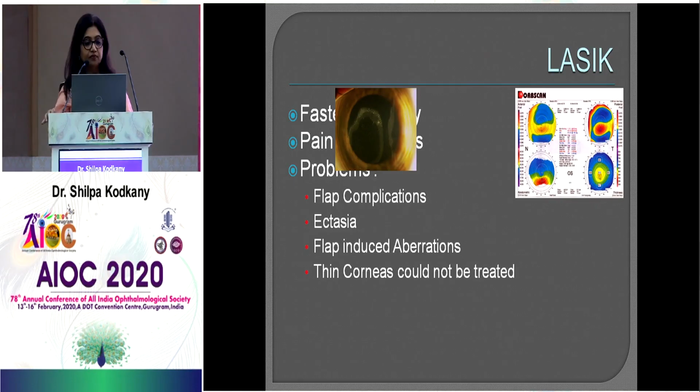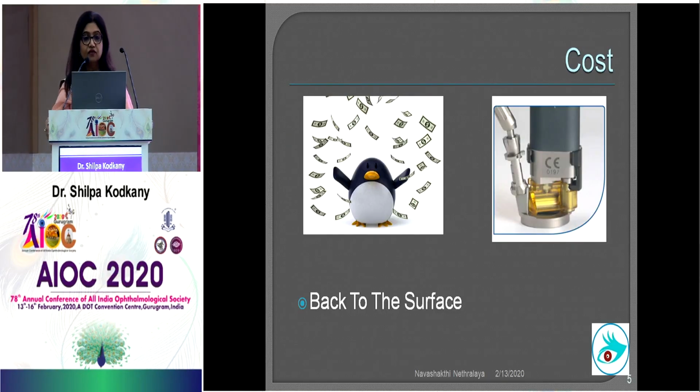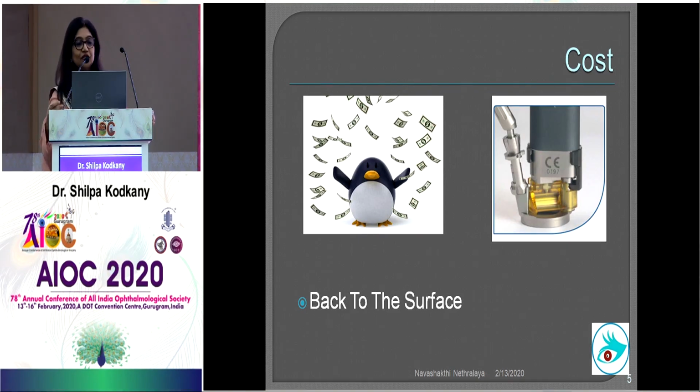With fast recovery, pain was almost nil just for a few hours, but there were problems like flap complications, ectasias, flap-induced aberrations, thin corneas could not be treated. And of course, the cost and the maintenance of the microkeratomes. Now, Dr. Nitin Balkrishnan, who is also a co-instructor here with me, is one of, I can say, my guru who taught me PRK, LASIK, and I remember the times when we were breaking our heads with the microkeratomes not going forward, backward, all these problems that we used to have, the maintenance issues, and of course the cost of the blades.